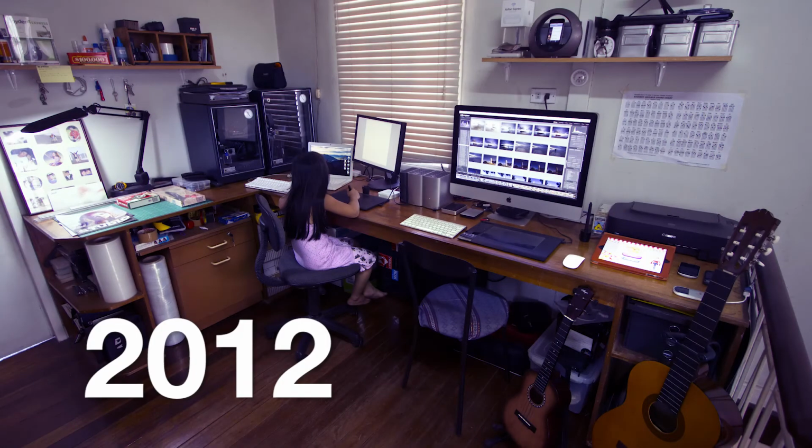In 2012, I purchased a 27-inch iMac. I passed down the MacBook to my daughter. What you see in front of the iMac is the medium-sized Wacom Intuos 4 tablet. The other one with the white MacBook was a small Intuos 5 Pro.